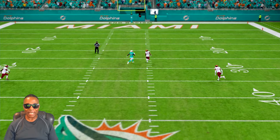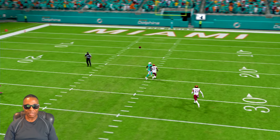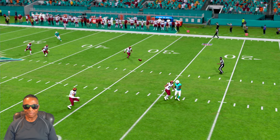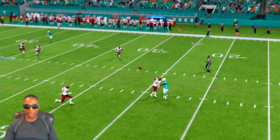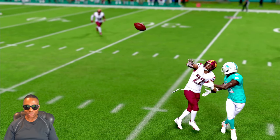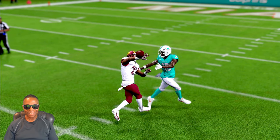Look at Foster get back. That's what a safety does. That's what a safety is supposed to do, baby. He's getting back on Tyreek. And he's looking back at the ball to swat it down. Look at this. Look at that.